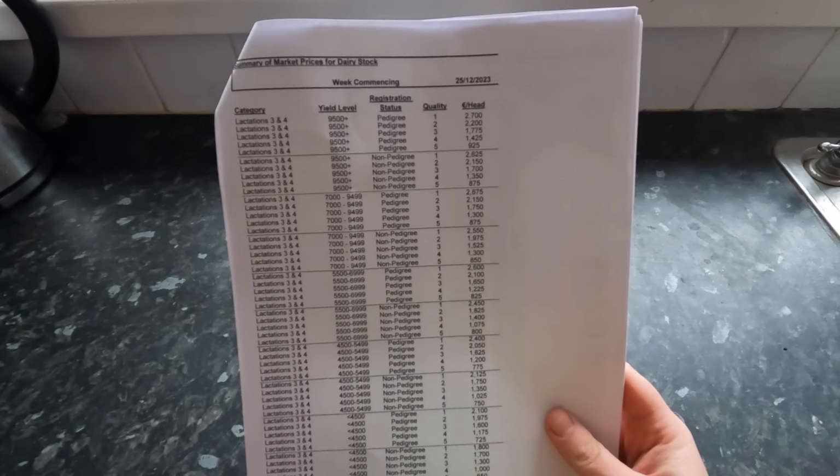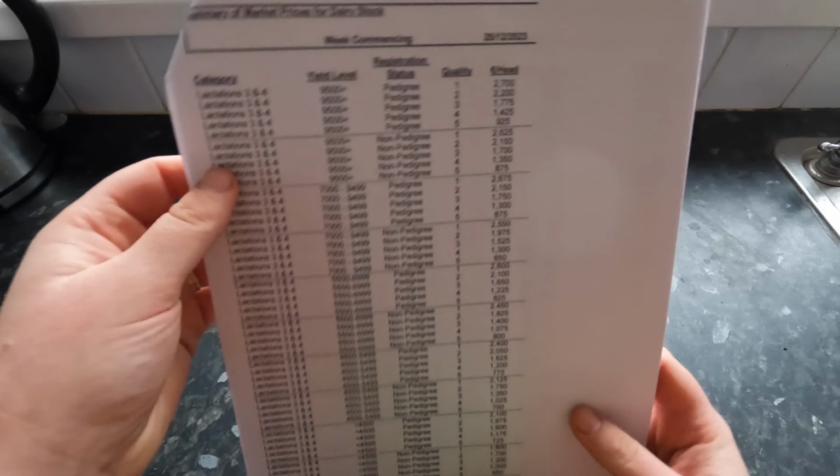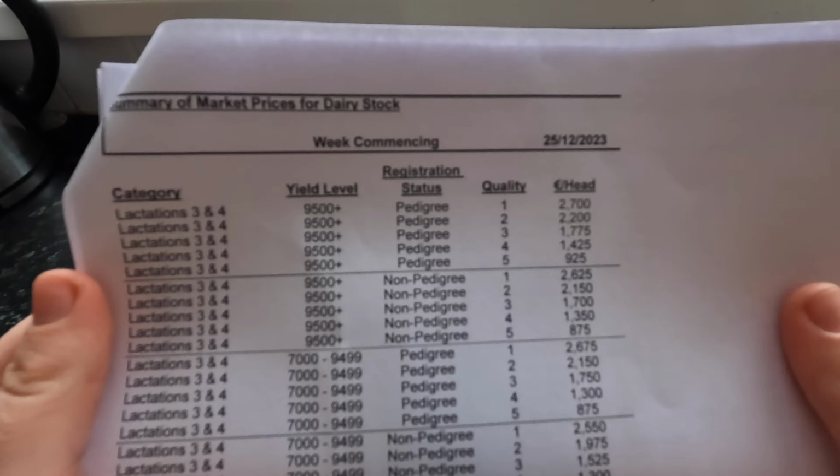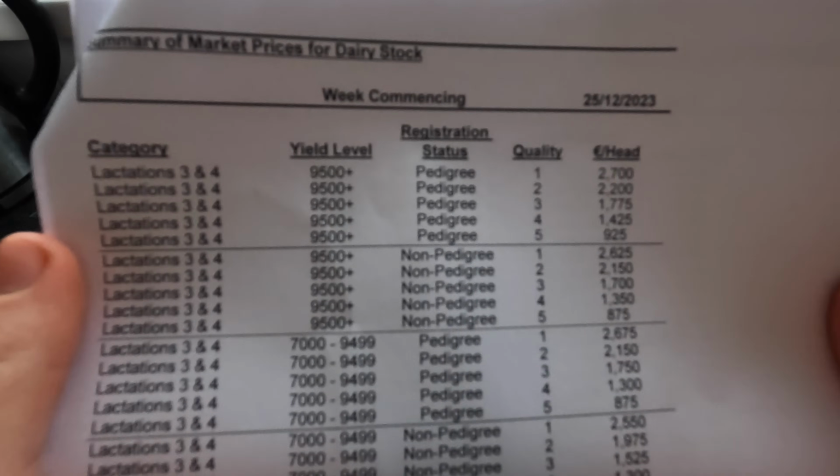So we got that, and then in between that and the animals going this morning, we had the valuer come and we had the department vet come. So the valuer came to obviously value the animals. For anyone that doesn't know, they're valued based on their lactation, their yield level, their pedigree status, and what's the last thing? Oh yeah, the quality. So the valuer determines the quality when he comes to look at them. And then you get an extra bit if they have higher EBI or they're in calf, etc. Yeah, the valuer came, he valued the animals.